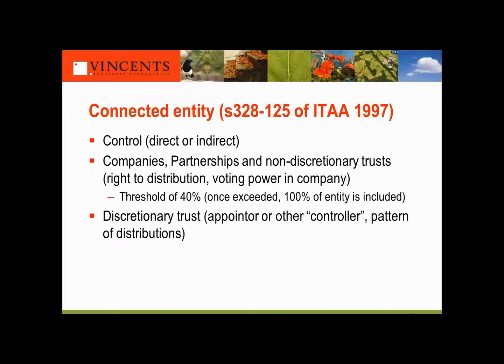However, it still needs to be considered whether an appointor, just by their very nature, maybe not because of their ability to remove the trustee, but because of what other activities they might be undertaking, what other control they might exert over the trustee, might still be a connected person or entity. So, for example, Kim Reynolds is an appointor of the Kim Reynolds Discretionary Trust. I may not get a distribution during the year or in any of the previous years, so therefore I'm not connected from a pattern of distributions test, but I control my trust by dictating what its day-to-day activities are. As the appointor, I might be able to remove a particular trustee that's been appointed along the way. I would still be connected with that discretionary trust by virtue of my relationship with the trust.